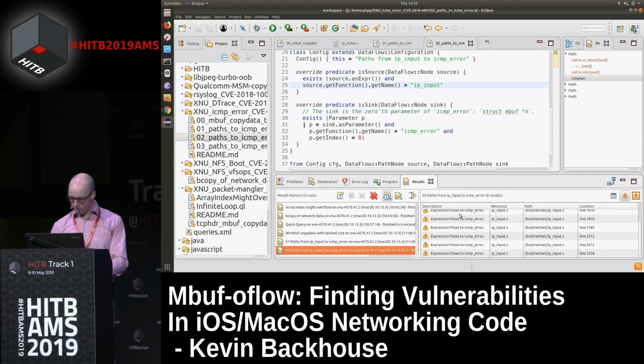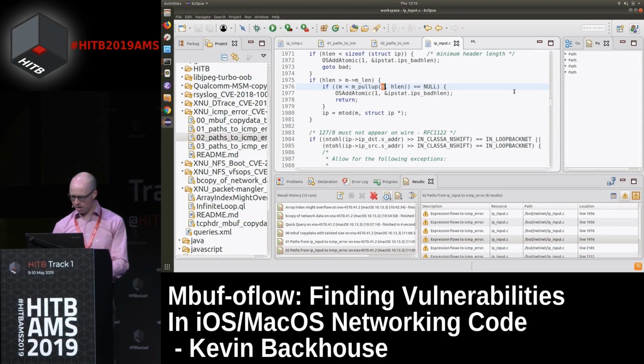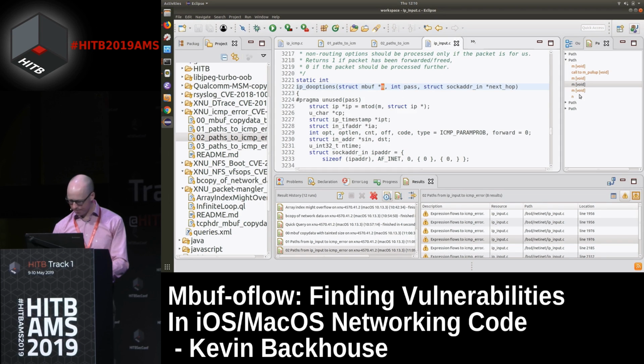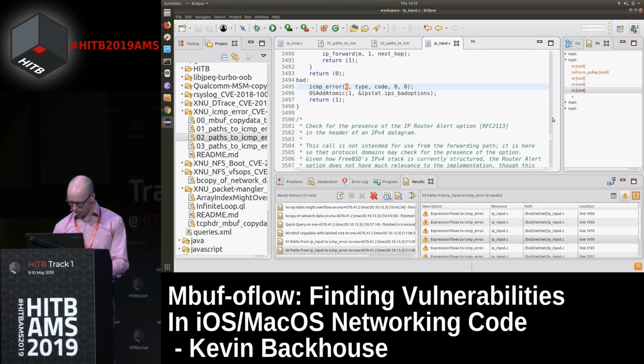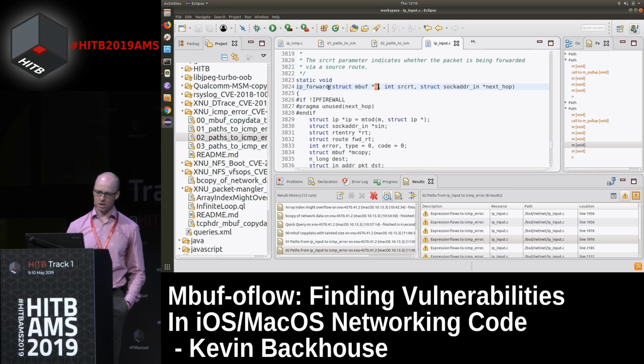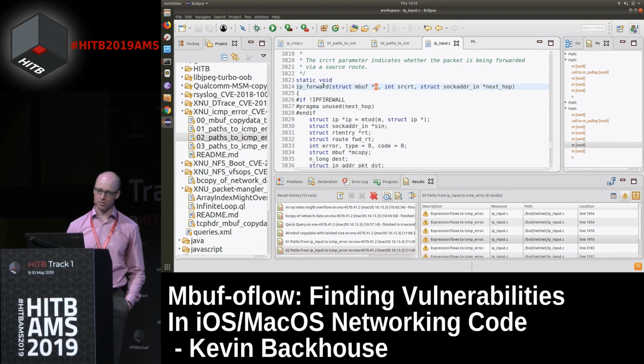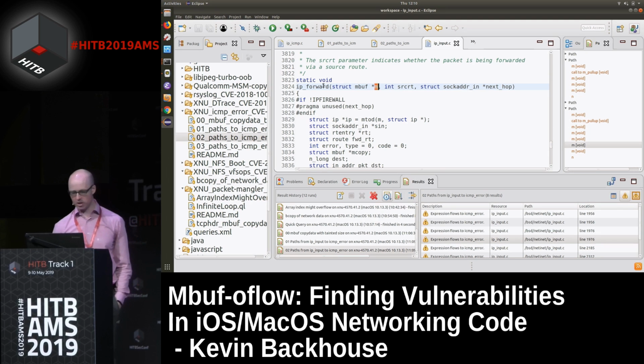Okay, so we got 8 results. So one of the things I noticed looking at these ones was that if you look at the paths, some of them, oh, that one looks like one of the real ones. Let me see if I've got another. Yeah, so a lot of them ended up going through this function called IP forward. Not totally sure what that is, but it sounded like a less plausible attack vector to me, going through IP forward. So I decided to exclude those from the results.